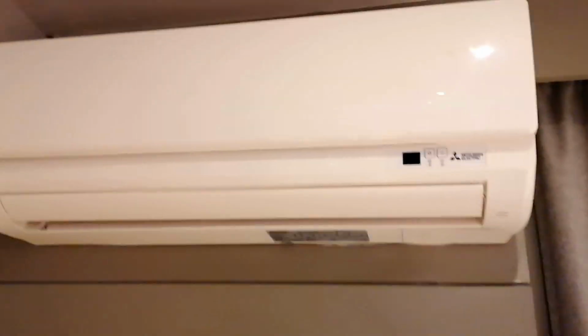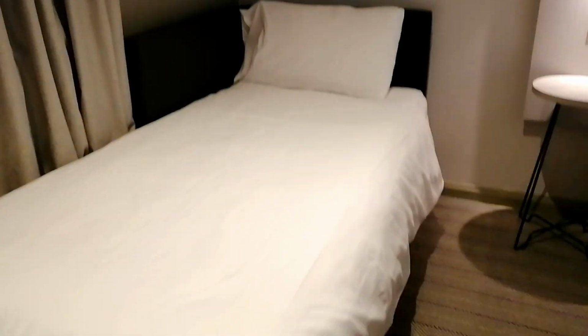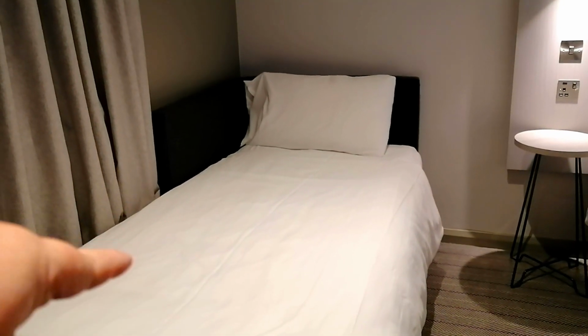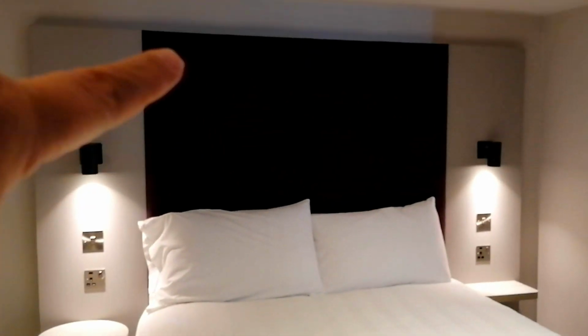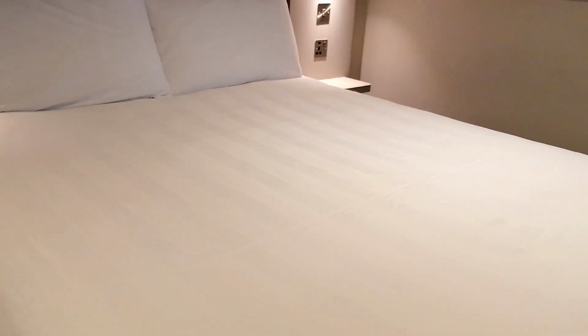And then the window, that's going to be the air conditioning and the heating. And there's the controls. And then there's a single bed made up, which quite clearly would be one of those little sofa type things when it's not made up as a bed. And then double bed. That's purple. It doesn't look like it on this screen. I haven't tried the bed yet, so we shall see.